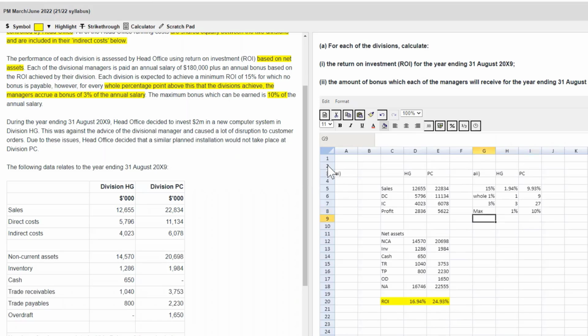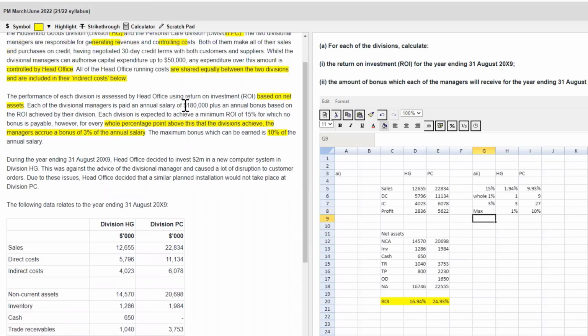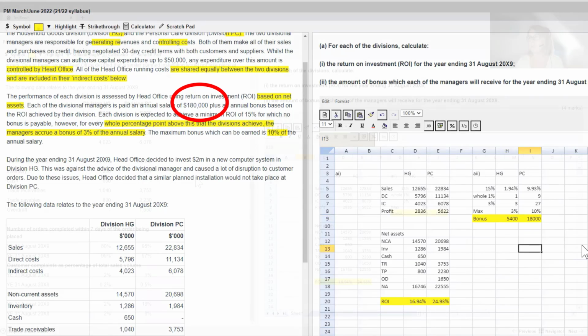And now we have to calculate their bonus, and the bonus is calculated on 180,000. So the bonus finally, the answer for HG, is going to be that times 180,000. Sorry, that's 3%, not 1%. And that times 180,000 is 18. So HG bonus is therefore that. So that's answering 1 and 2, and that was 4 marks.